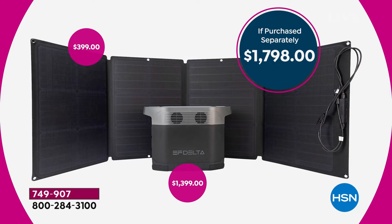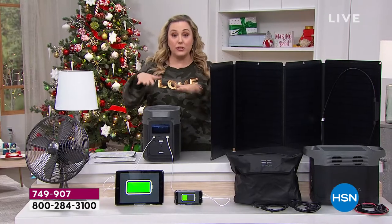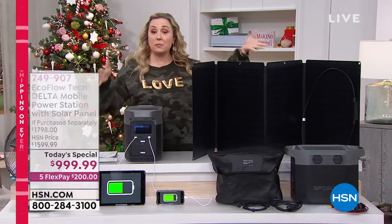So it's a $1,400 value just for the EcoFlow Delta, the mobile power station. The solar panel by itself is $399, about $400. So for less than just the battery, you're getting the solar panel thrown in. We've never done this before. Have we sold this before? Yes, we have. Have we done this special before?